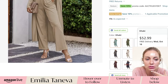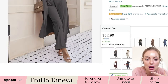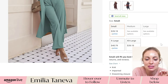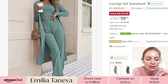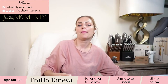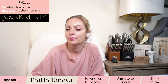I love the brown, khaki is beautiful. So many options are available: cream color, charcoal gray, wine color, navy. And you can choose from 5 different sizes. 3-piece lounge set, 564 positive reviews. So perfect for running errands, and then you can wear the two pieces or just all three together.